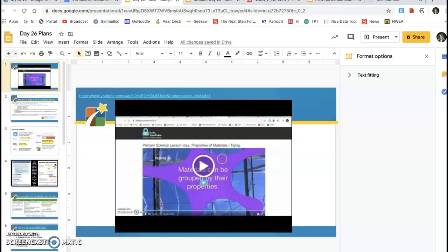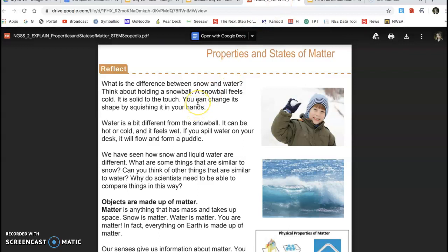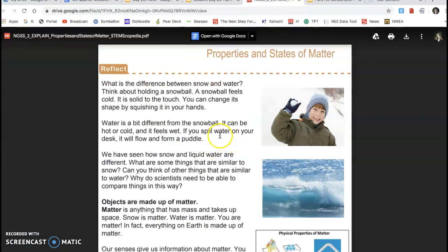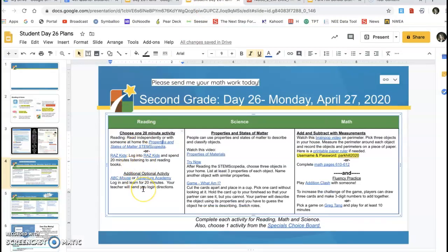If you are wanting to, though, you can save this to read during science time and just read something of your choice for 20 minutes, whether it's Raz Kids, ABC Mouse, or a book of your choice. If you are trying to read through this on your own and it's too hard, I would say save it for science time. Wait till mom and dad are available and read a book of your choice for reading, okay? So make your choice. If you're reading this and it feels okay, you can go ahead and read that during your reading time. If you're reading it and it's too hard and mom and dad are busy, make a different reading choice for now and read for 20 minutes. So go ahead and hit pause, get reading, and I'll meet you back here for science.